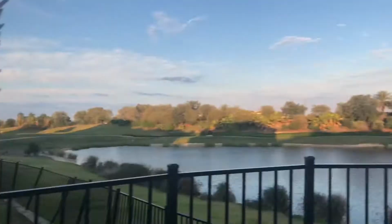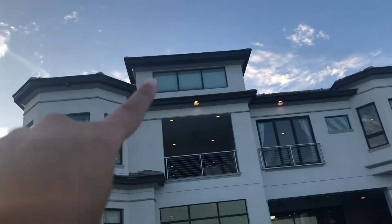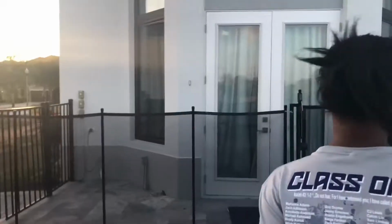Here's an outside view of the house. Our crib from the back. Our view of the holes. This is a waterfall pool, so we literally have this whole thing. Our room is all the way up there, a Green Gables looking room. Coach Kimberly. The upstairs.